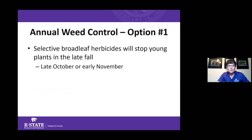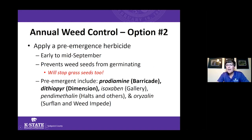So with that, there's 2 control options. You can either control them effectively with the selective products that we talked about, the combination product of like 2,4-D, MCPP, and dicamba in the late October to early November timeframe. But your second option is to use a pre-emergent product. And basically what these pre-emergent products do is they prevent weed seeds from growing. They kill the weed seeds right as they start to grow. And so this is the perfect way to control things like henbit, chickweed, and even crabgrass.